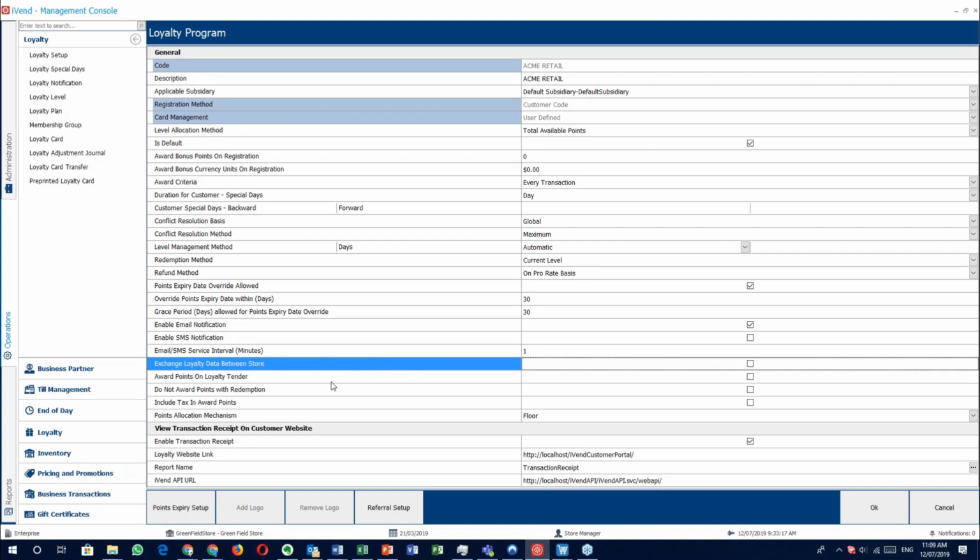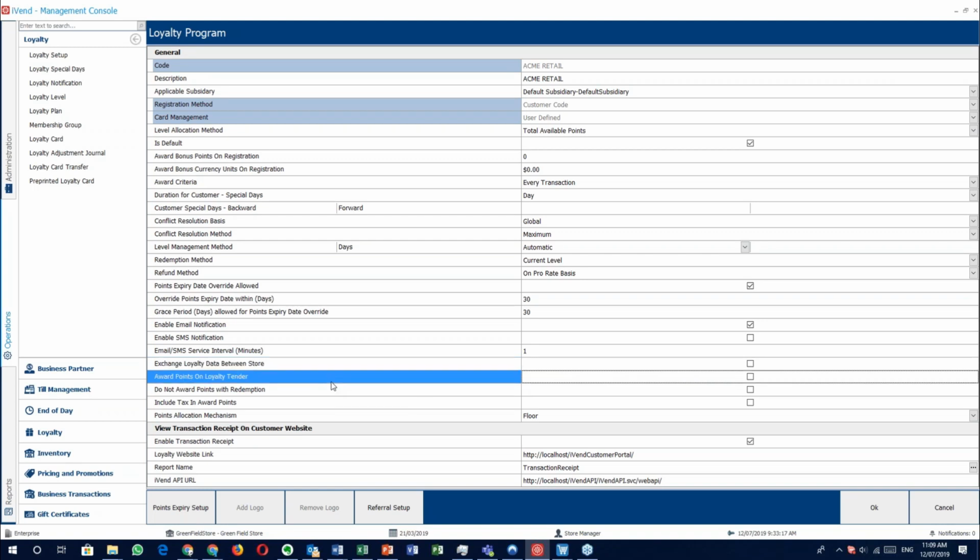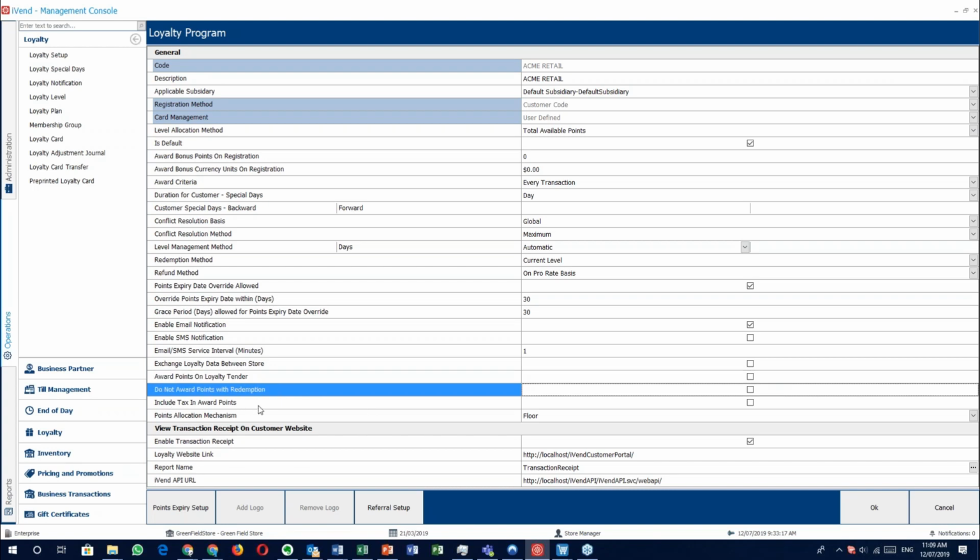So that's why exchanging loyalty data between stores is a good idea. Award loyalty points on loyalty tender. I must admit, this is where some of the things that iVend being an international system actually does make me laugh, because yes, that means you get points for spending points. And then to not award points with redemption, obviously the opposite.